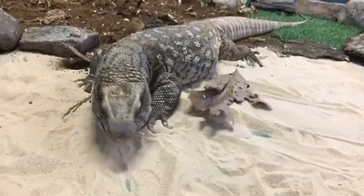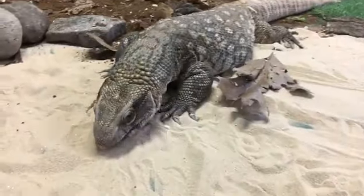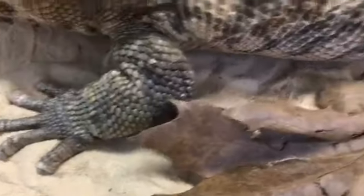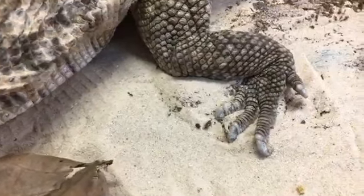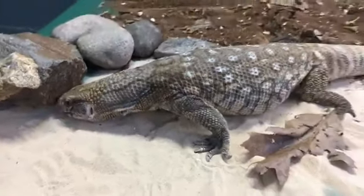Now, Savannah monitors do enjoy the warmth, but they are also burrowing lizards. So Rodney's got some serious claws on those feet to help him dig. If he were overheated or wanted to get out of that hot African sun, he would actually climb underground. Sometimes they'll use other animals' burrows, and sometimes they'll dig holes themselves, under rocks and branches and or in trees and things like that. So they are actually a burrowing lizard.